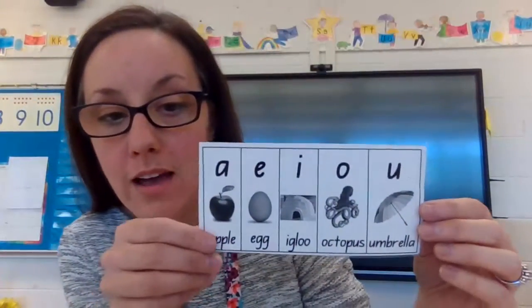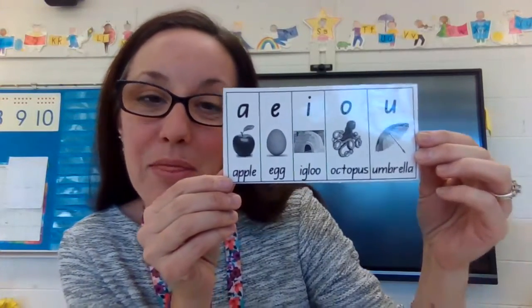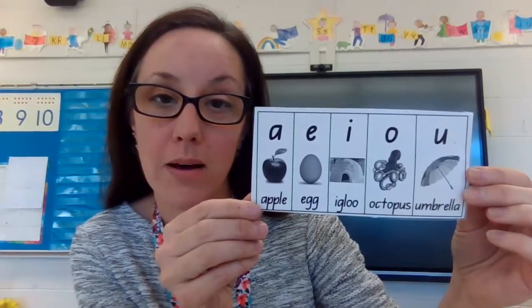Hello, writers. We are back together again, thinking of true stories that happened to us. We're going to draw and then write across the page. We have been focusing the last few days on really stretching out our sounds. All the sounds that we hear, we can put on the page. And we're really focusing on those vowel sounds because the more we add, the better our writing will become.